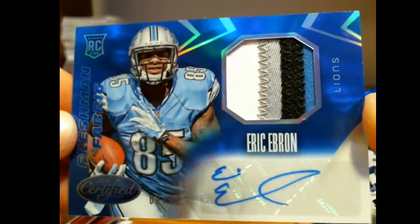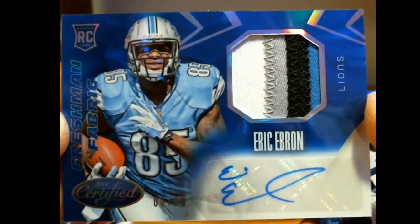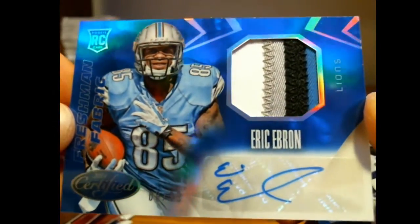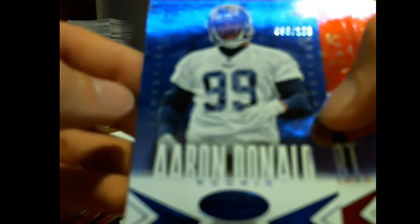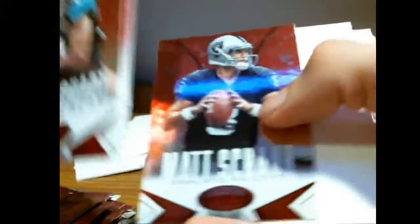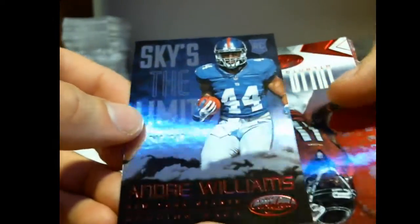Man, the Lions are just killing it right now. Four color patch. Nice. Eric Ebron out of 99. 9 of 99. Nice. Congrats. All right. Out of 100, Aaron Donald for the Rams. Toby Gerhart, Eddie Lacy. Oh, it looks like they're going to give us an extra one, I think.